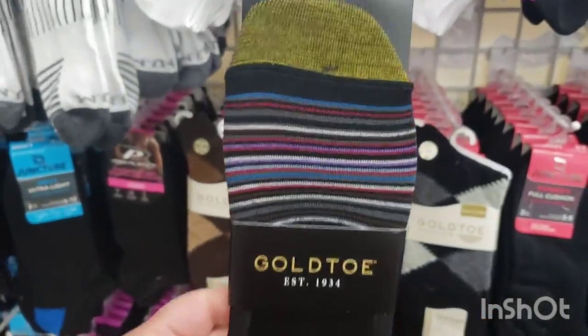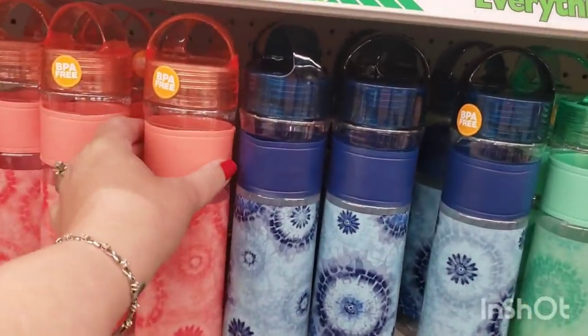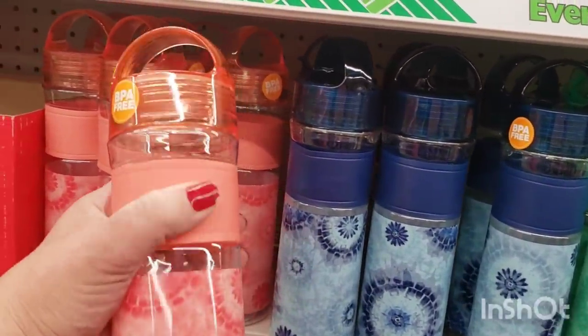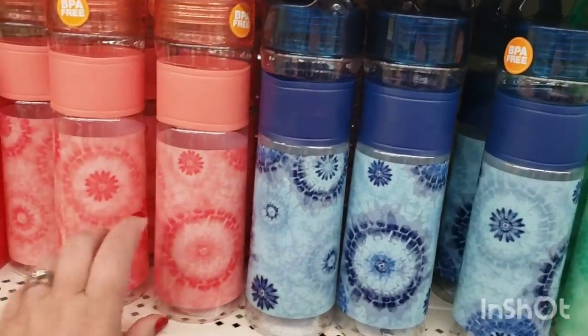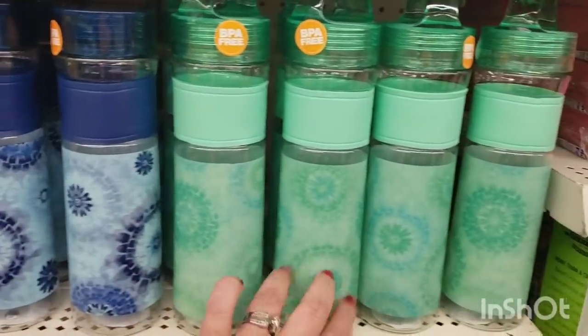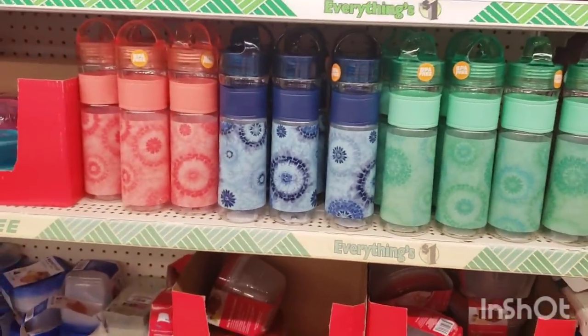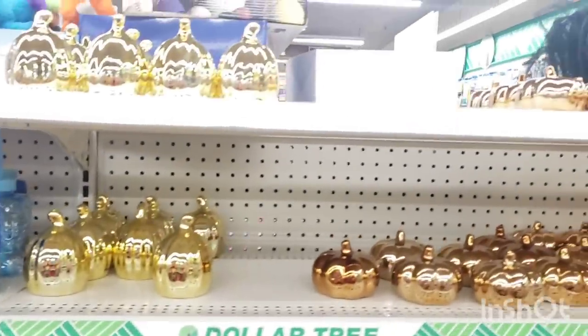Wow, I love them. Look at how cute these water bottles are. They look like they have an extra storage, but it's just a silicone grip and a wide mouth opening. And they have tie-dye print, and they come in peach, navy blue, and mint green. They're super cute. I've never seen these before. They're really, really nice. Look at all of this wonderful mess.